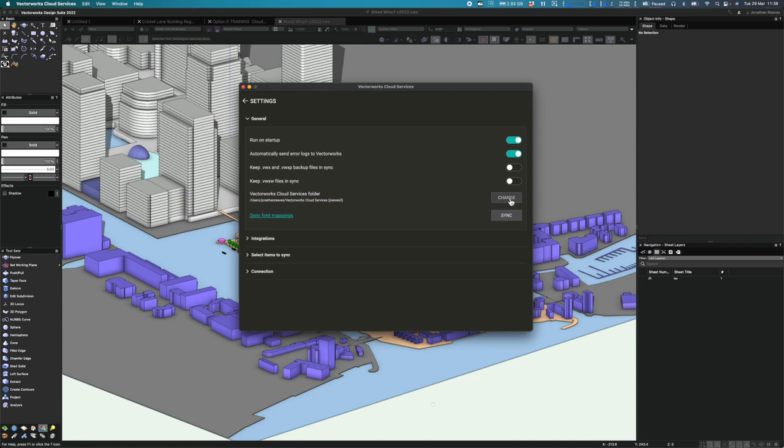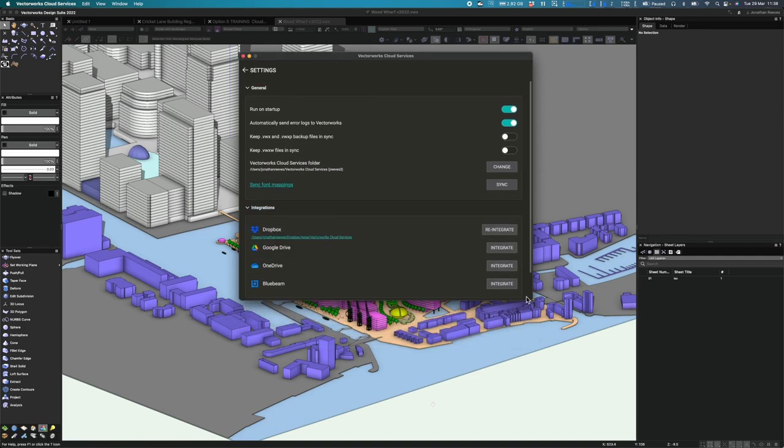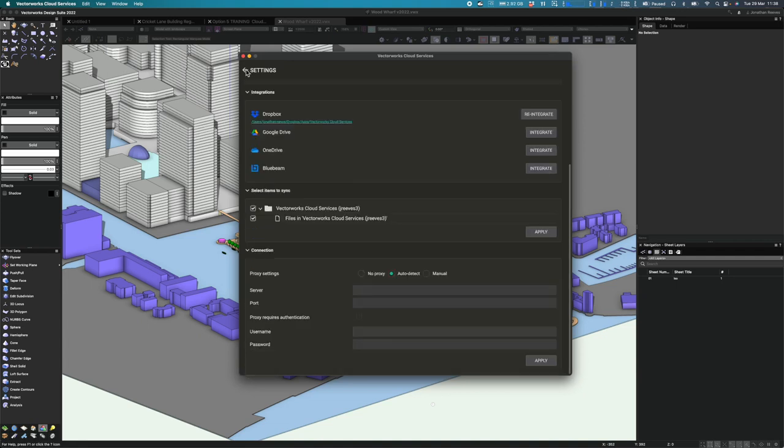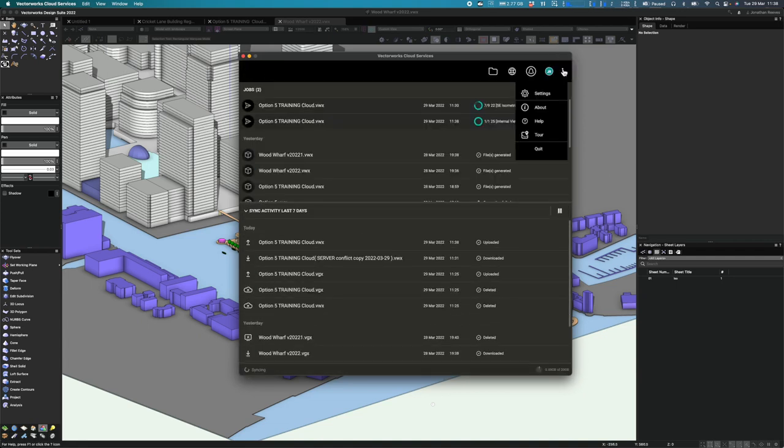You can change your cloud services folder if needed. If you go to integrations, this is where you'll see some of the new integrations that have been added with Service Pack 3. We've had Dropbox for a while, but you've now got Google Drive, OneDrive, and also Bluebeam is there too. There's some other options in here that you can have a look at.